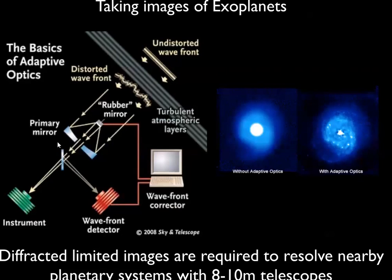So the images are diffraction limited and you have the full resolution power of your 10-meter telescope. This is an example here with a galaxy without adaptive optics. You see it's limited by the atmosphere, it's very blurry. And with adaptive optics, it gives you very, very sharp images where you can see individual stars, star-forming regions, etc., spiral arms, like you were in space.